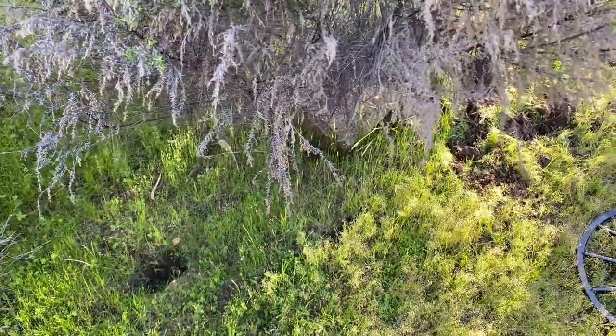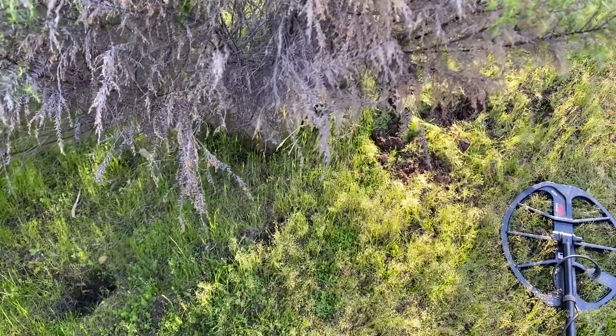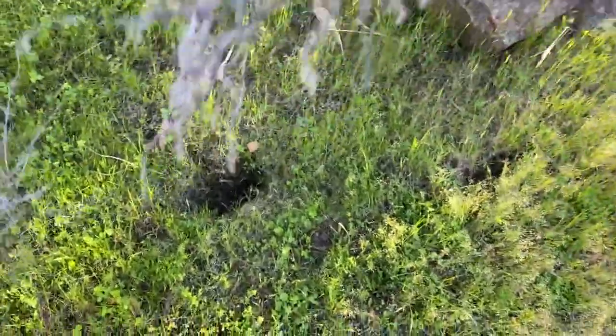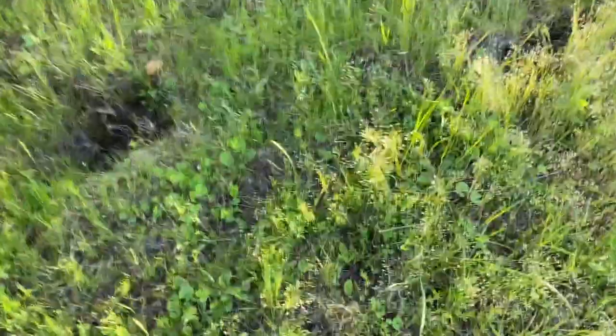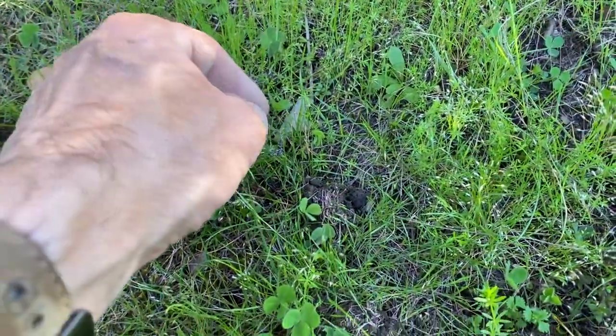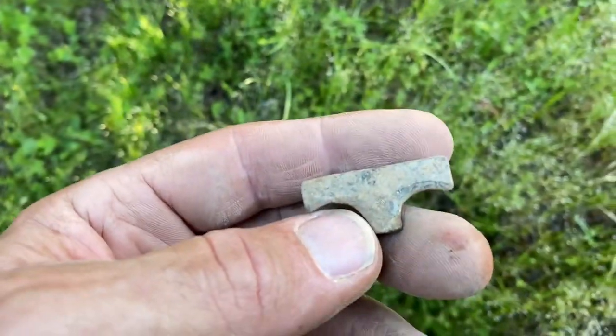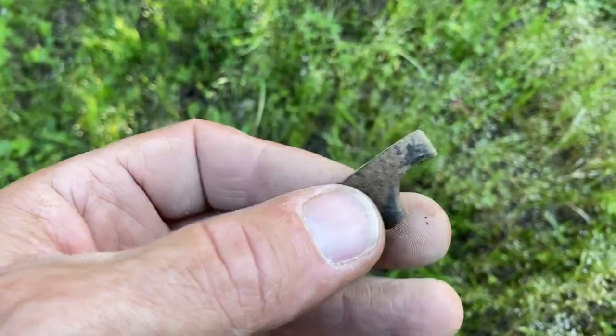Well, deep in the coffee bush, down on the low side of where those camping sites were, I have found this. It's just a little surface find, but it would have been a dainty thing. There we go. Look at that. Just sitting on the top. That is a keg tap.